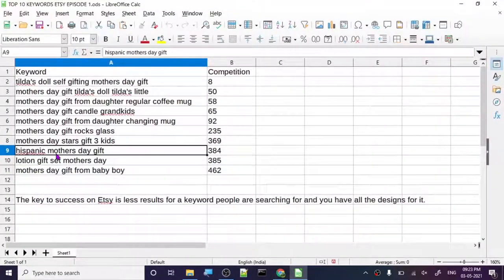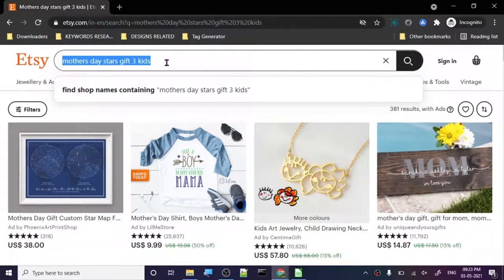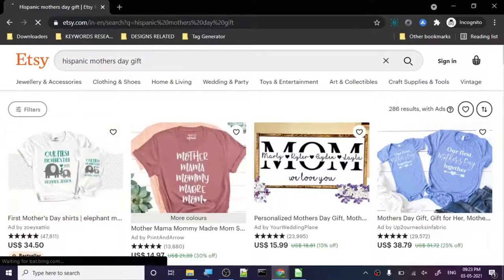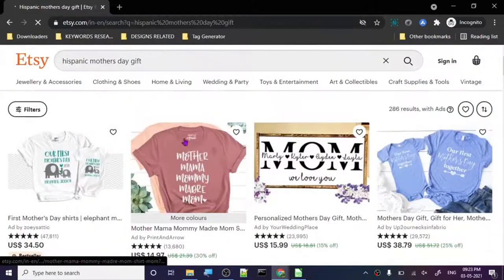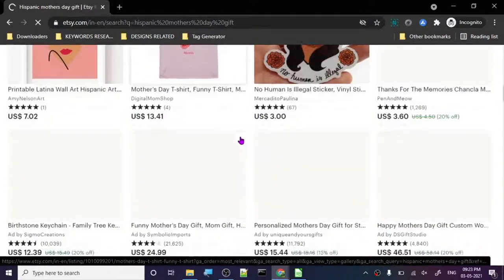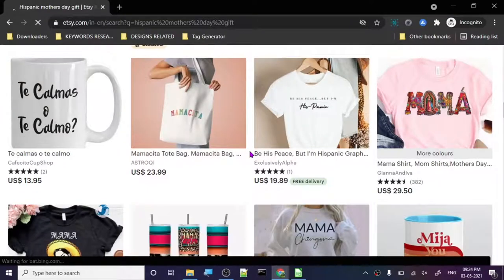Hispanic Mother's Day gift. A good niche keyword. Let's see how many results it has. 286 results. Nice. And Mamacita tote bag, Mamacita bag. So from Hispanic culture, clearly the words.